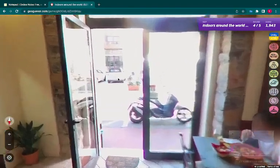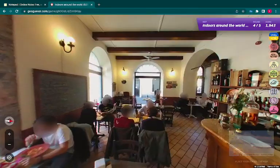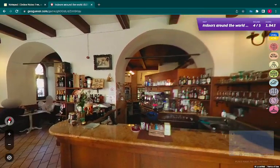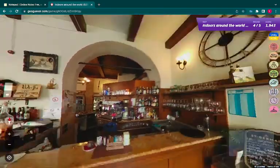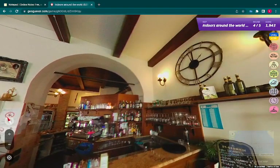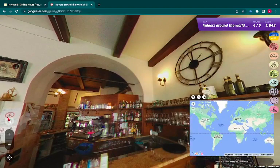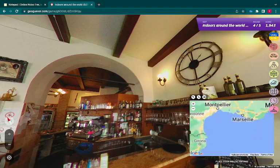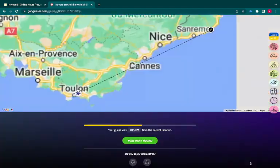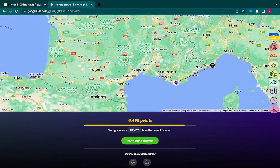Really don't know about this one, but I guess it kind of looks... Well, there's a lot of English around. Wi-Fi... I guess somewhere in Spain, I think. Let's do it. Saint Germain. That kind of sounds French though, too. Let's go south of France. Ooh, it was. That's good. Not too shabby a guess there.